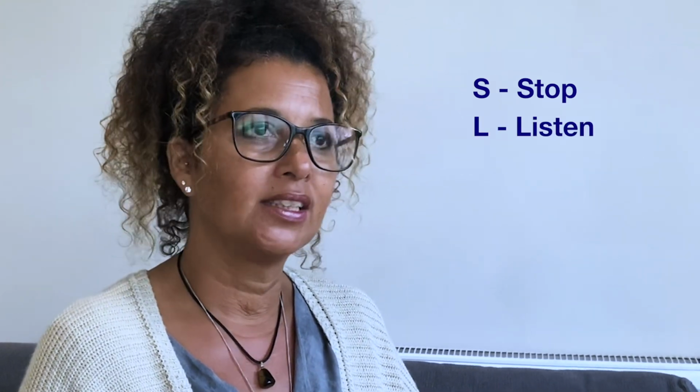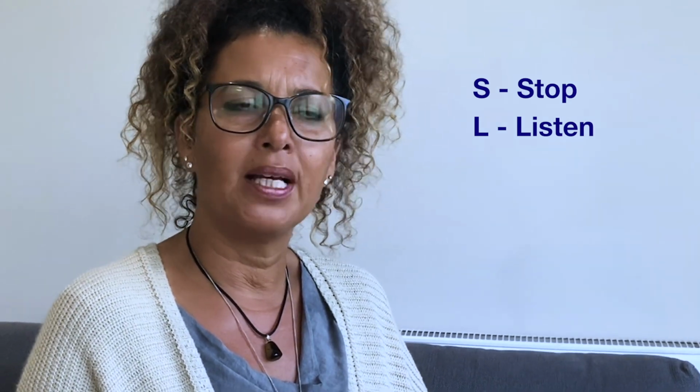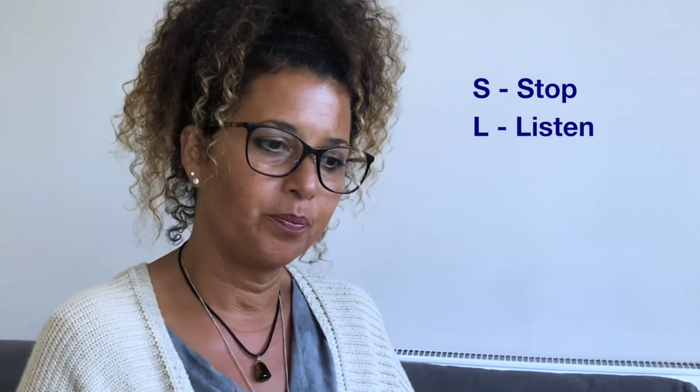The L stands for listen, so getting them to listen to themselves. What are they feeling at the moment? What are they thinking at the moment? But also to listen to their peers and to their teachers as well. It's really important to be able to take on board other people's experiences of lockdown or of the COVID situation in order to make more sense of it for ourselves.